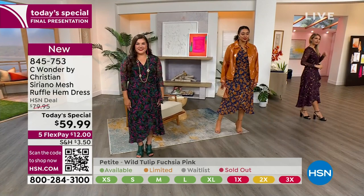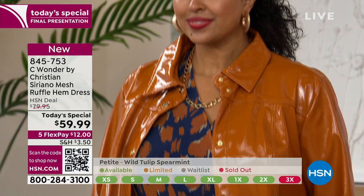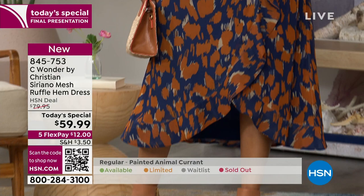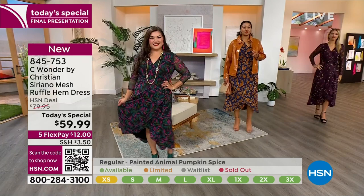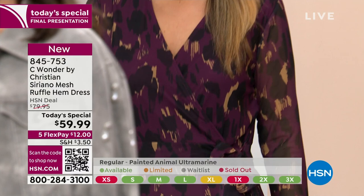And then we have our gorgeous Kenya. She's wearing the 1X, and she has the pumpkin spice. And this is the subtle animal print that I'm talking about. So you're gonna choose between tulip and animal print. And I just think this is so sexy and so classy all at the same time. Erin has on this gorgeous currant. And this is last call on the currant. We have about 200 left, and Erin has this on in the average in the size medium.